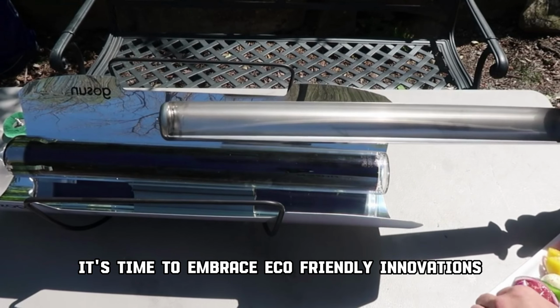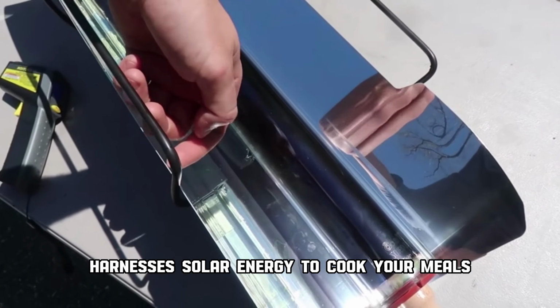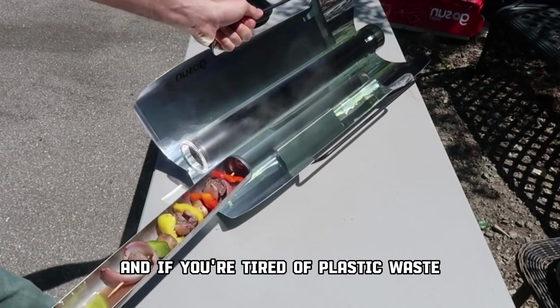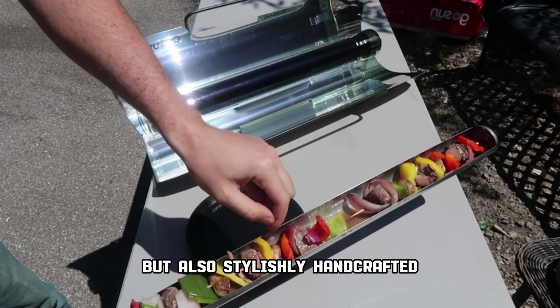It's time to embrace eco-friendly innovations. The Green Cook Solar Oven harnesses solar energy to cook your meals, reducing your carbon footprint. And if you're tired of plastic waste, the eCoaster Beechwood Mixer is not only biodegradable, but also stylishly handcrafted.